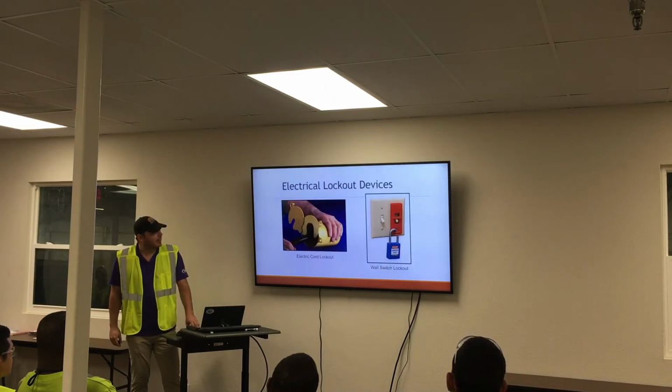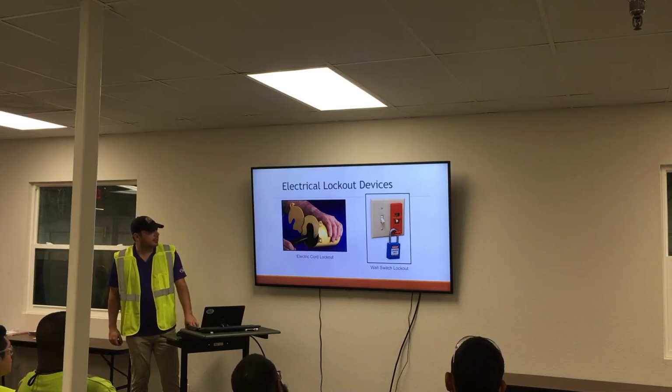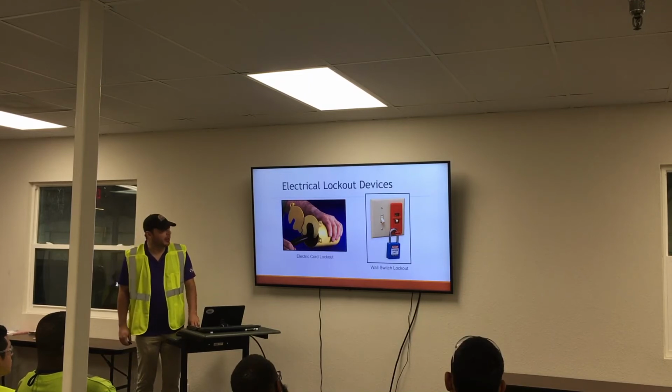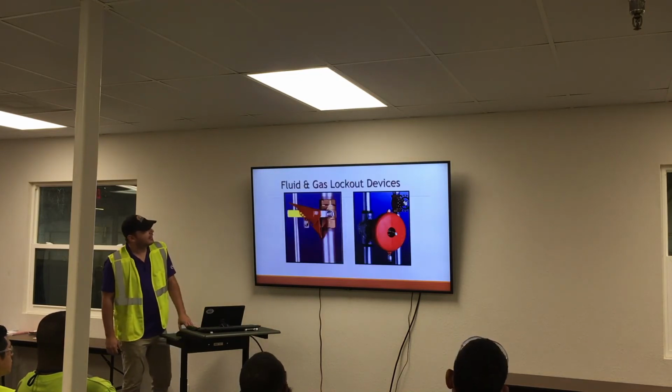Okay. Electrical lockout devices: electrical cords, wall switch. I've got to get one of those at home so my kids stop playing with the light switch. Having light switch raves in the house, you know?